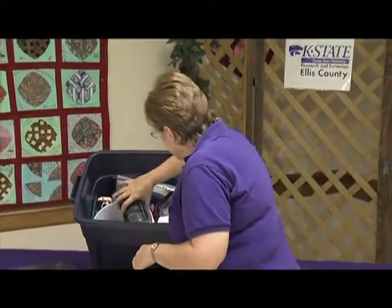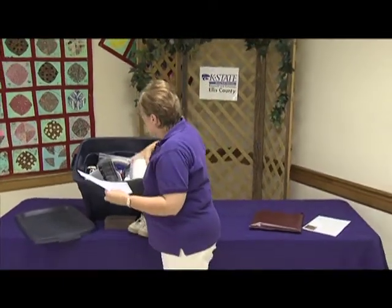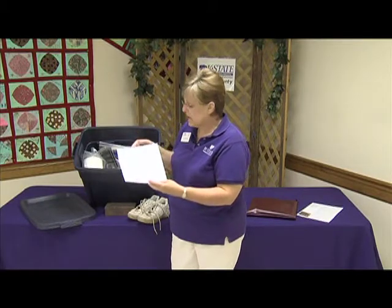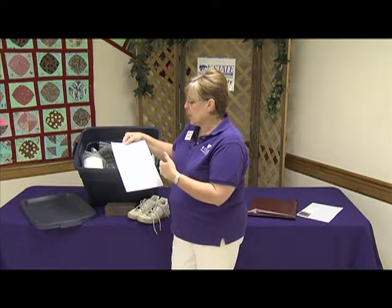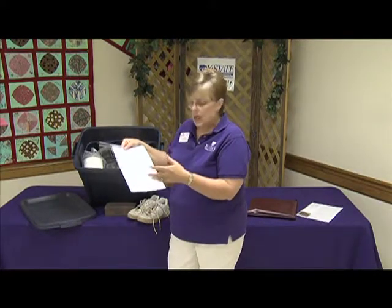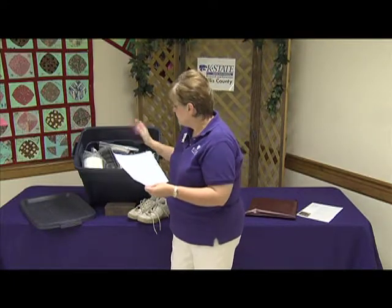Now, these items and more that might be in this kit are listed on a handout that we have available here at the County Extension Office. Items that you might need for personal care, for first aid, for safety, for household, just basic household supplies, cleanup. I've got hand sanitizer in here, some of those sorts of things. And we can help you get a kit like this put together.